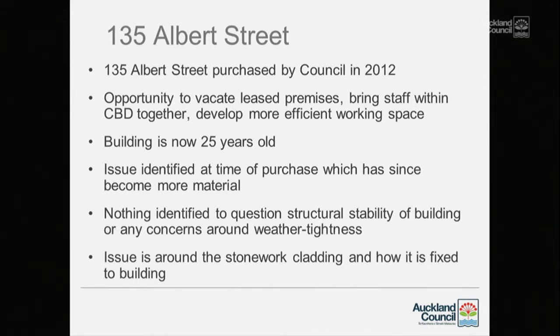An issue was identified at the time of purchase, and since then, through additional work, it's now been identified that it was more material than originally anticipated. Important to know, there's nothing been identified to raise any concerns whatsoever about the structural integrity of the building. So it's a robust building, and also just to squash any concerns there may be about that phrase leaky building. In no way is this a leaky building, where any water ingress is actually damaging the structure of the building itself. What the issue is we have here is around the stonework cladding. So it's the cladding on the building, and that's what has to be fixed.